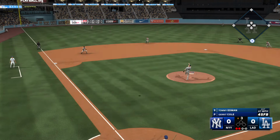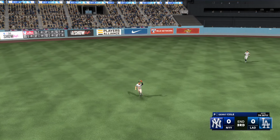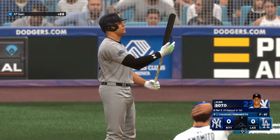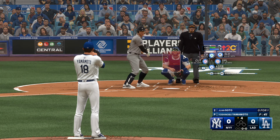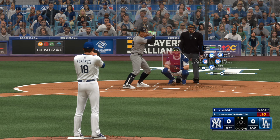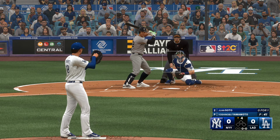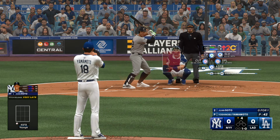Puts it in the air out towards left center. Dominguez tracks it down for the out. Back here at Chavez Ravine, here's Juan Soto. I thought this was a fun note on Soto. In 2023, he hit home runs in Mexico, Canada, and the U.S. I don't think it matters where Soto plays. He's going to hit home runs everywhere he goes.